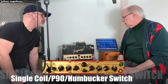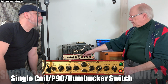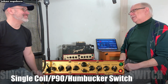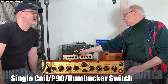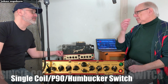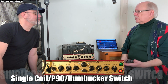Having said this, it doesn't mean that if you have single coil pickups on your guitar, you need to put that switch in the single coil position. It's not mandatory. You can play a Telecaster with a lipstick pickup through a humbucker position and you will find new, different tones. But in general, you would say that single coil guitars sound better with a single coil setting. Again, it's subjective.